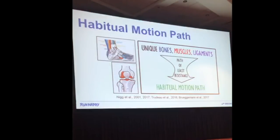So now we'll talk about biomechanics. Run Signature is based on the habitual motion path. And what it really entails is understanding the anatomy and physiology of ourselves. We know that everybody has unique bone shapes and geometries. We all have different muscle strengths and muscle imbalances that we're dealing with on a day-to-day basis. And each one of us has different ligament stiffnesses. This actually determines how your joint wants to move.